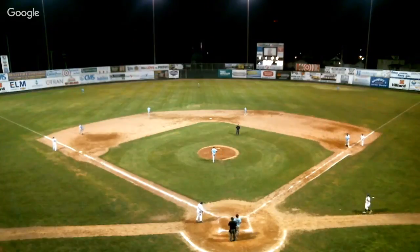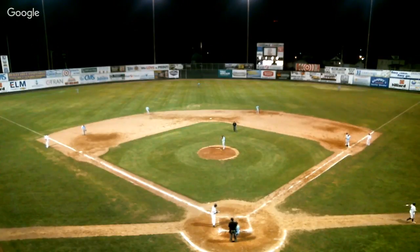So if you're just rejoining us, we're up to the second broadcast. This one, part 2. Laptop froze, which caused the first part to be terminated. In the bottom of the 6th, the inning after, the Pilots put up 7.